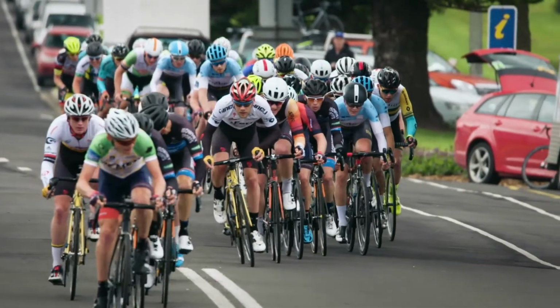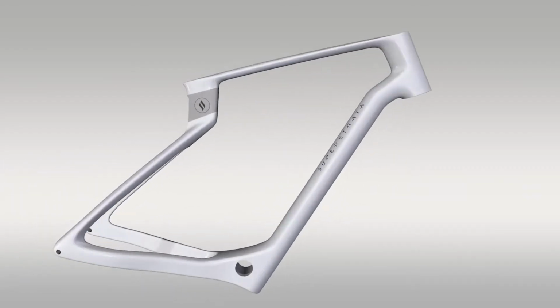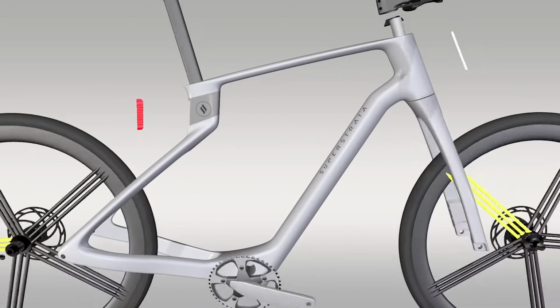Hi, I'm Wiener Mundesir, the CTO and co-founder of Superstrata. Carbon fiber bikes have been around for decades. They're known for being lightweight and beautiful. Unfortunately, they're also known for being fragile. One hit and your $10,000 bike is in pieces. We've solved that. Our engineers have built a unibody carbon fiber frame that's ultra strong and light.